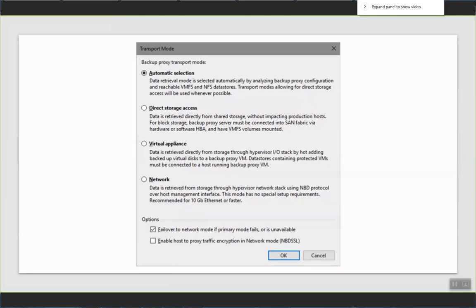And the third mechanism we have is network or NBD mode. NBD mode is usually our last resort. And I say usually, there is a caveat to that. In NBD mode, network mode, the proxy will connect to the VMware host over the management interfaces. So it can be a limited connection depending on what your management interfaces are.